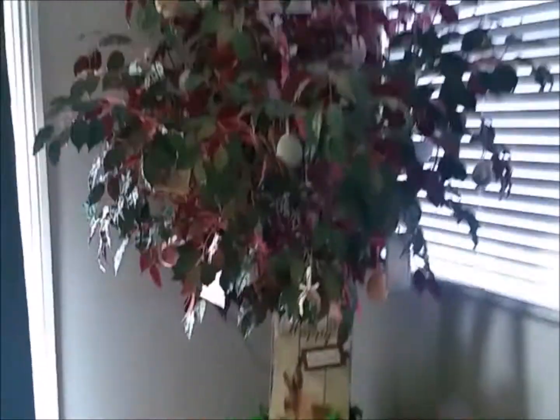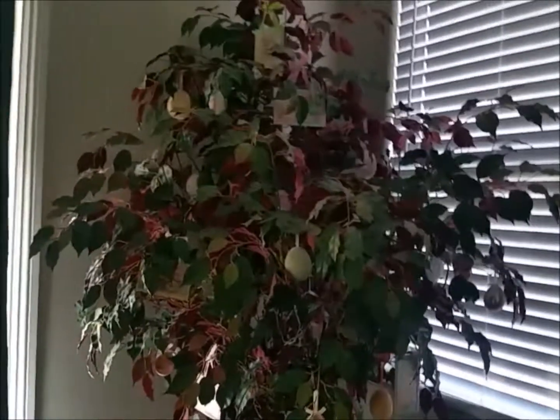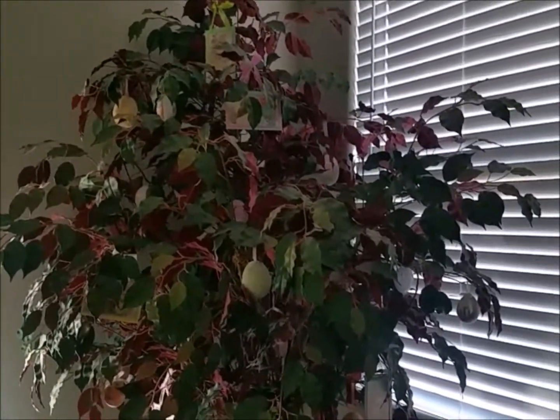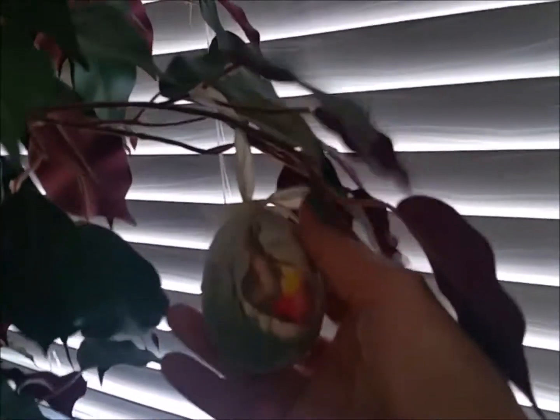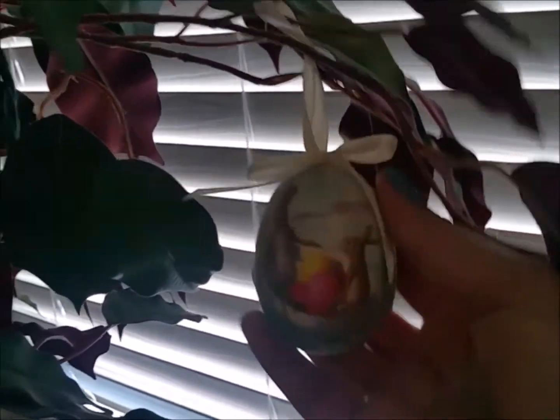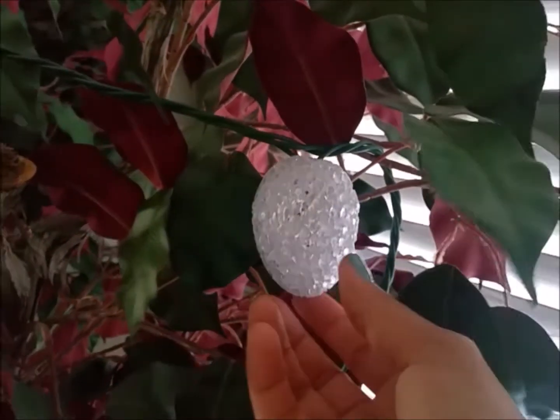And then I ended up putting lights on this tree here. I will light it up at night so you guys can see what it looks like. I actually put all these little eggs on here. These are those lights that I picked up at the thrift store, and I also put them around on the base.